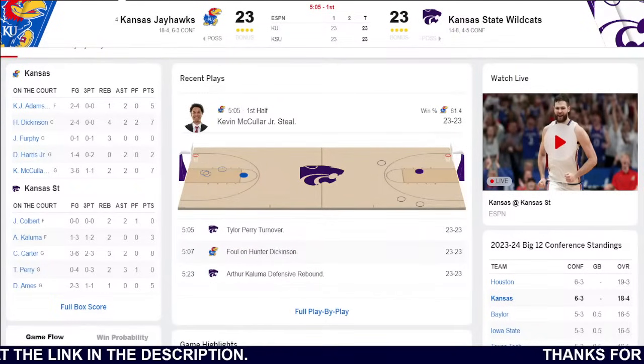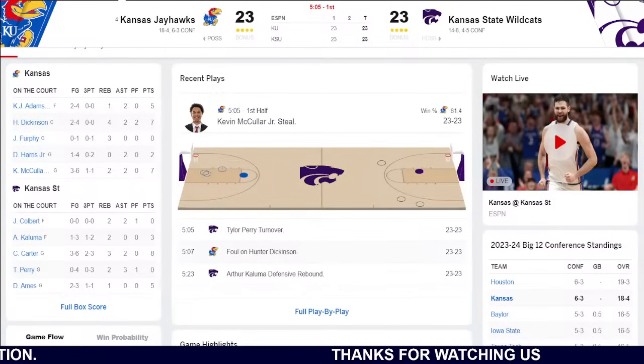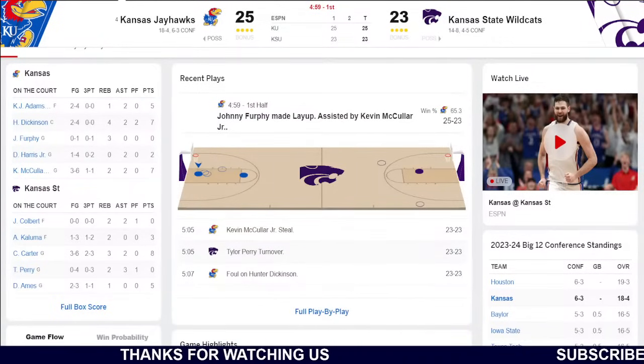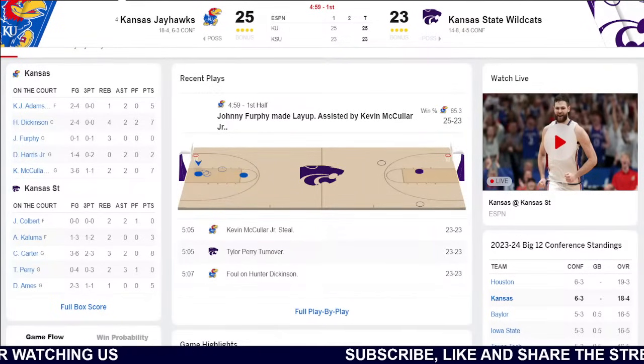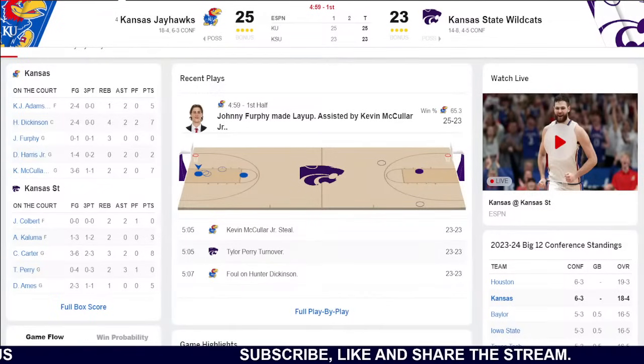Not 7th, 6th. Yep. It's late enough in the first half with 5:07 left, and McNair started walking to the free throw line saying, nope, there's not time yet. 5:07 to go. Good quick move. Hunter Dickinson was not ready for him. As soon as he caught it, he took off and dribbled toward the basket. 23-all our score.